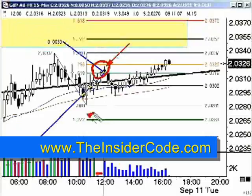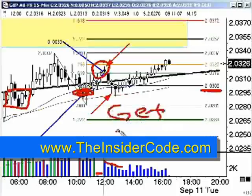Then as price is moving down, I can take into account that it's getting near to the round number, that it's near support over here, it's near this support zone right there, plus volume is dropping. All of those things combine to where I can just look at the screen and that tells me, get out.